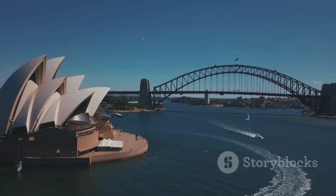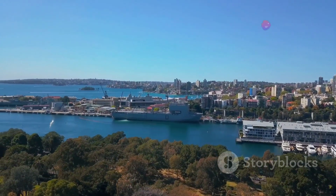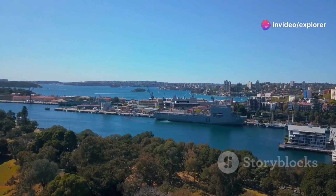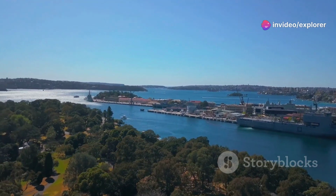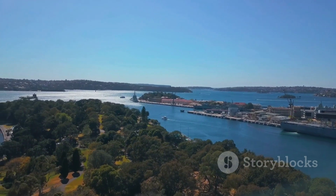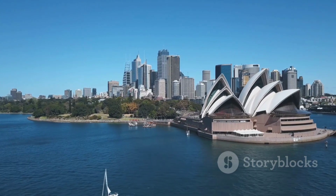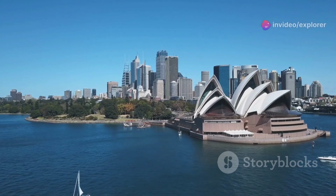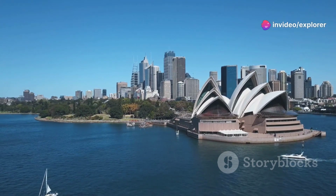For those with a head for heights and a thirst for thrill, the bridge climb offers the opportunity to scale the arches of the bridge and stand at the pinnacle of this magnificent structure. Strapped securely in a harness and guided by experienced climbers, brave souls ascend to the top, where they are rewarded with an unrivaled panoramic view of Sydney's skyline, the azure harbour, and the iconic Opera House.